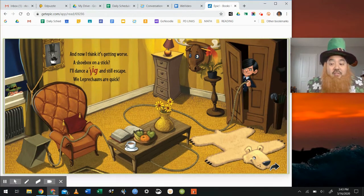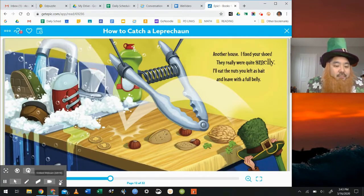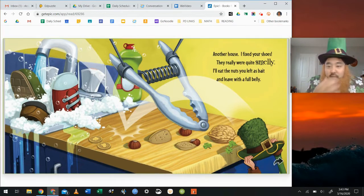We leprechauns are quick. Better luck next time with that little hunting trap. Another house. I fixed your shoes. They really were quite smelly. I'll eat the nuts you left as bait and leave with a full belly.